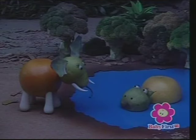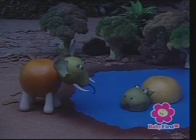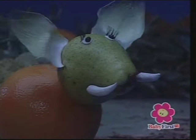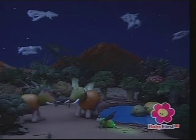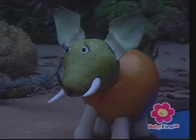That was a nice bath, Mrs. Hippo, but I'm worried. It's dark and Stumpy Trunk is not back yet. Stumpy Trunk! Stumpy Trunk! Where are you? There! Can you hear Stumpy Trunk? We're almost there! Oh, Mommy! There you are, my little boy. I was so worried. Where were you?